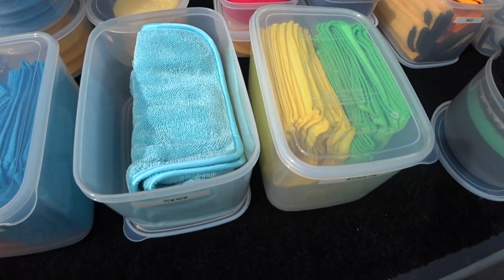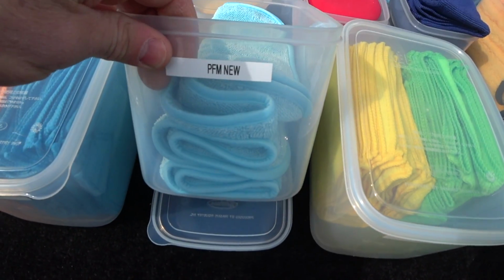And that's how I got to where I am today, and this is why I'm showing this stuff to you guys. So over here, this label says PFM New.